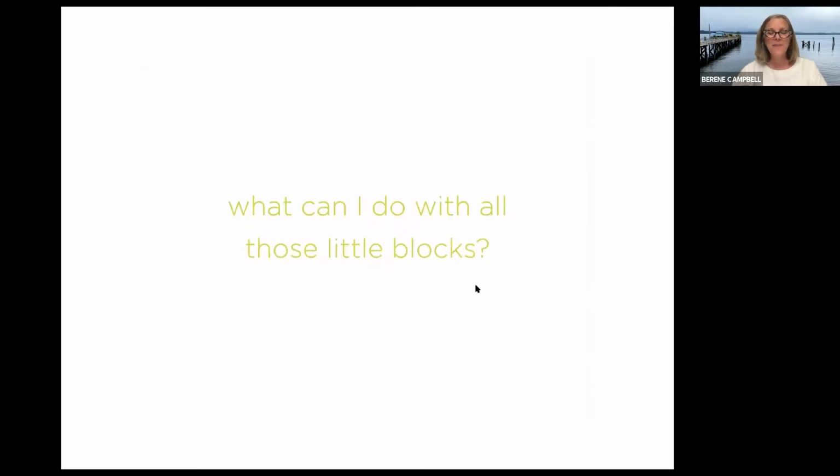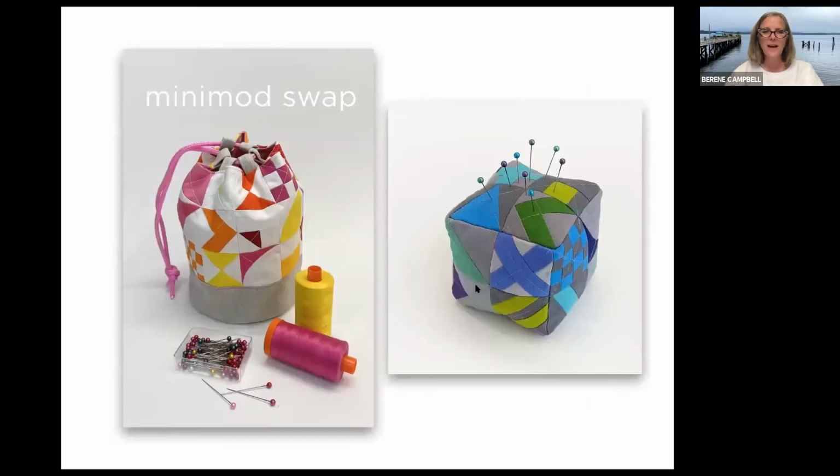So you're probably thinking, well, what the heck am I going to do with all of those tiny little blocks? Well, I have some examples to show you. So this is a little drawstring pouch. I got a free pattern online. There's a link on my Instagram post for this. I did have to adjust these patterns slightly to fit the block size, but easy enough to do.